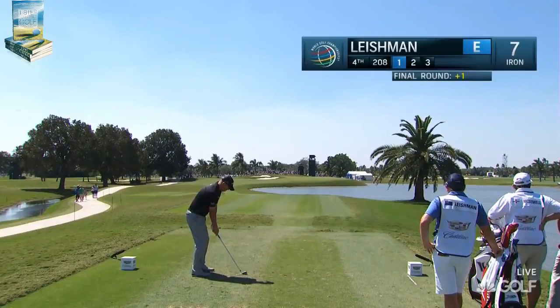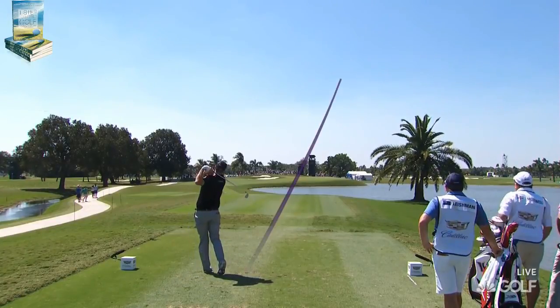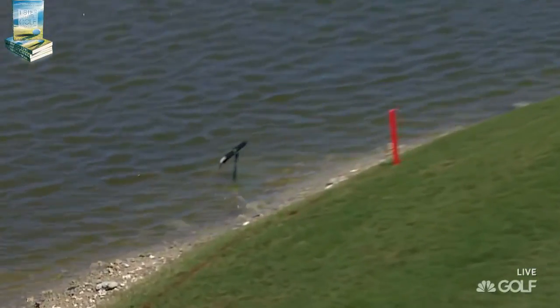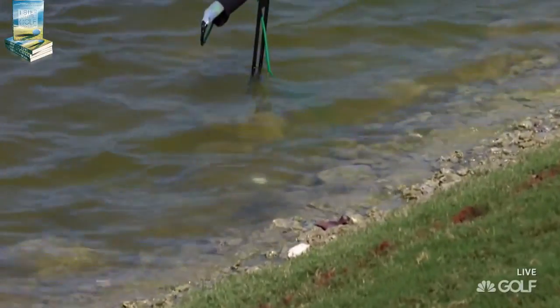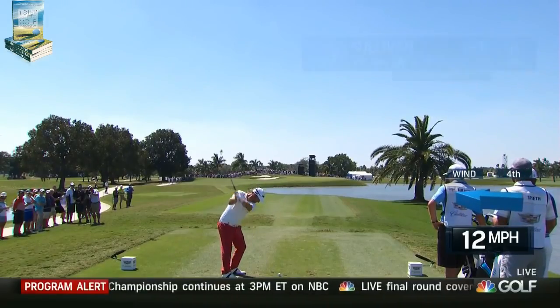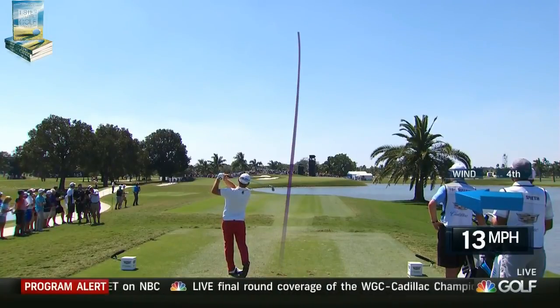Today, let's go to 4. Here's Mark Leishman on the tee, 32 years old. The Australian, former Rookie of the Year on the PGA Tour. And that looks like it is headed right. Indeed it is. Second ball in the water here today. It's still scary, you think?